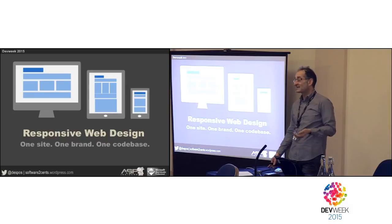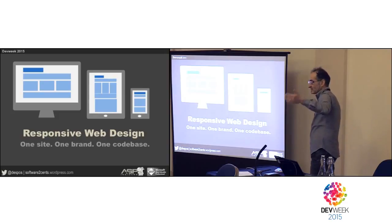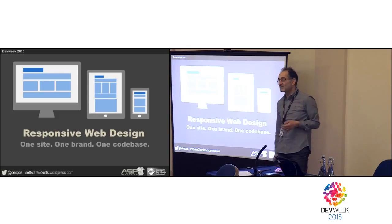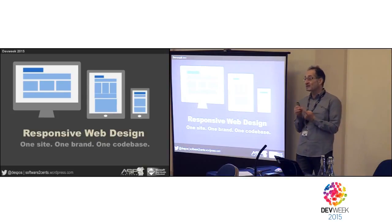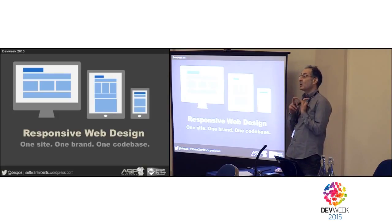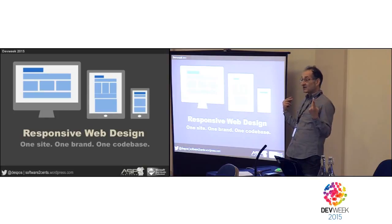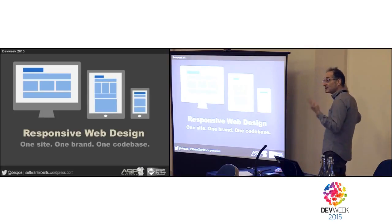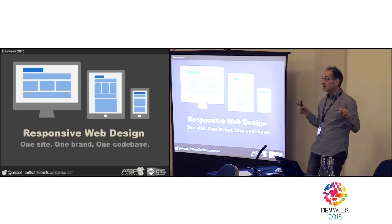And there you find essentially two parameters. There are more, but the majority of them are just, in my opinion, pointless, and I've never seen anybody using any of those, except two. One is orientation, the other one is width. Others are height and even color depth. I think I never felt the need of switching the CSS because of the color depth of the browser.